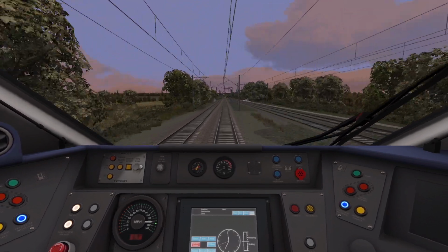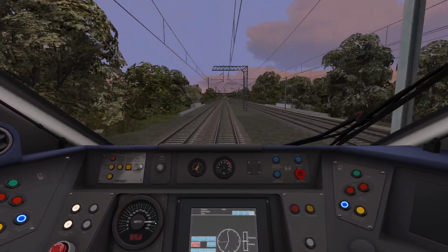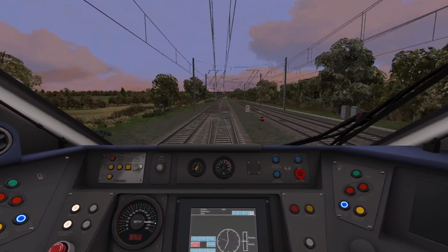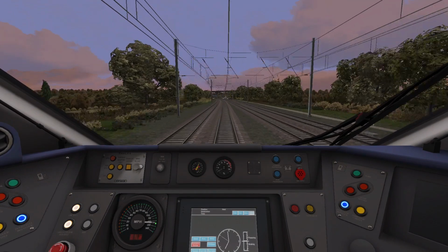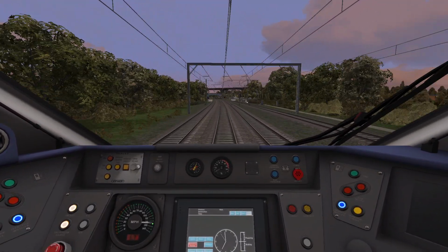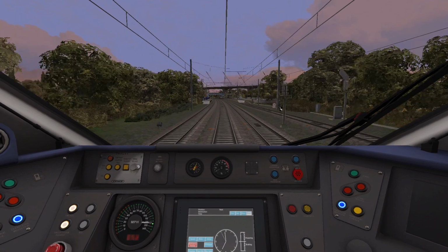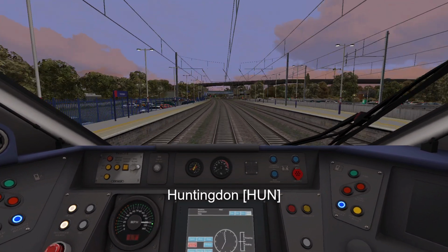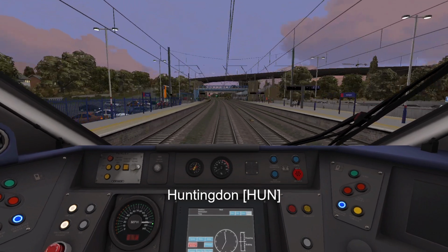Imagine travelling down here at 140 miles an hour like you can do on HS1. You can go from King's Cross to Peterborough in a far shorter time. We're now passing through Huntingdon Station. The next station will be Peterborough, where this part will end.